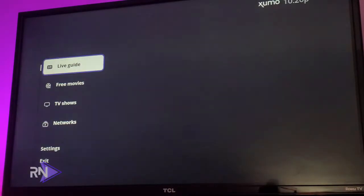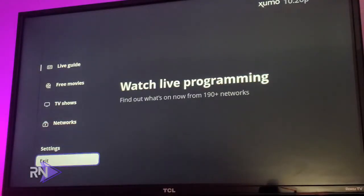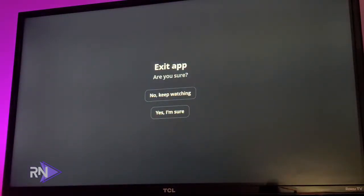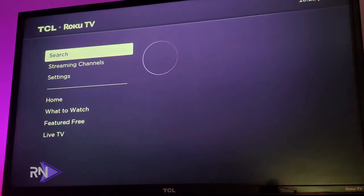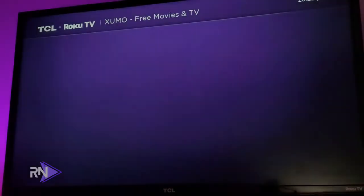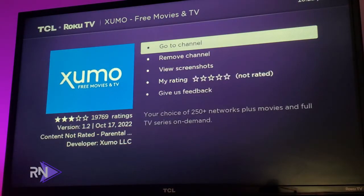Looks similar to Xfinity. How do I exit out of this? Okay, I go down and I exit out. All right. But yeah, if you're into Xumo, check it out. Like I said, it's available for free on the Roku store. So you can check it out right here, Xumo right here. Again, it looks similar to Xfinity with the logo and the UI and all of that. But the content is killer to me with the way they're offering it.